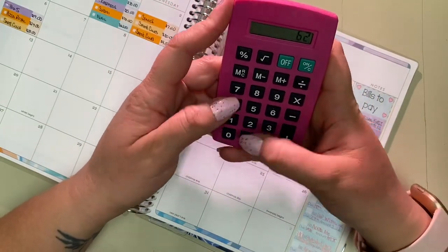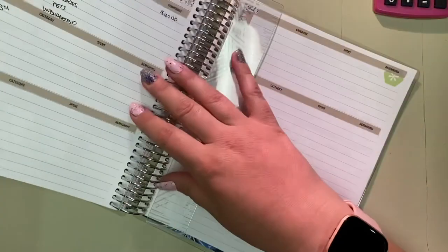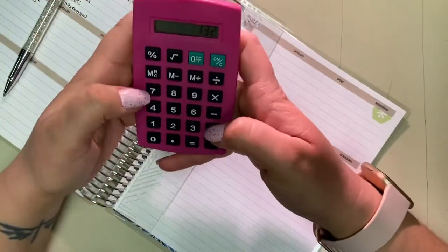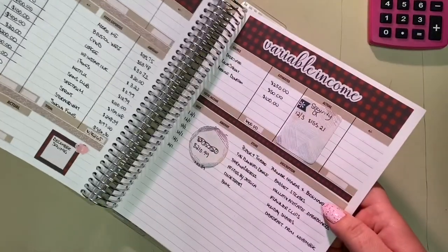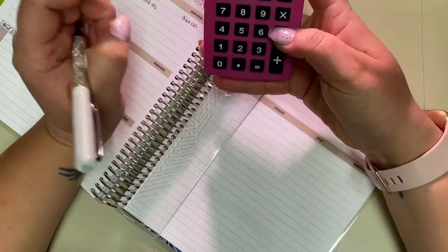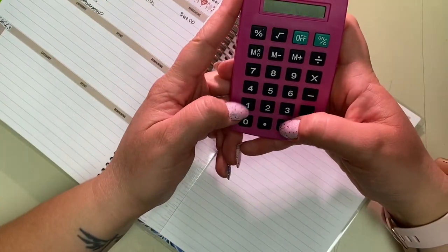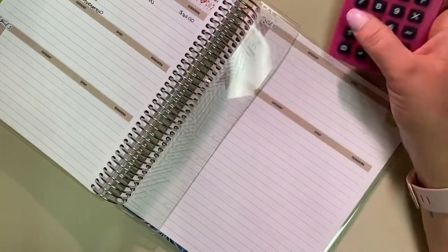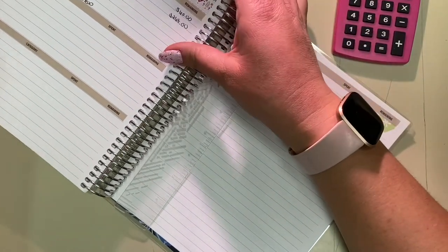62 plus 70 equals 132. So even though I haven't added it all in there, I'm going to take that out of the 400. Is it 400 I put for this month? Beauty? Yeah, 400. 400 minus 132, 268 is left.